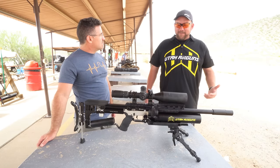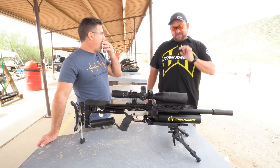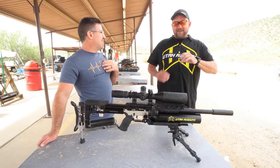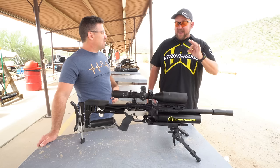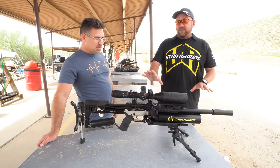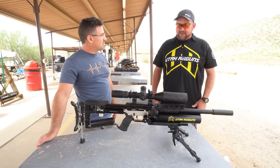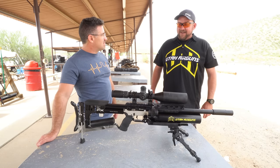probably 500 slugs. And there was that one spot. I could come back to it and the groups would shrink. I would go away from it, they would open up. It never got bad, but you could see the difference at the same speed. I wasn't messing with the tune, and that was at about 960 with the 34.9 Nielsen.